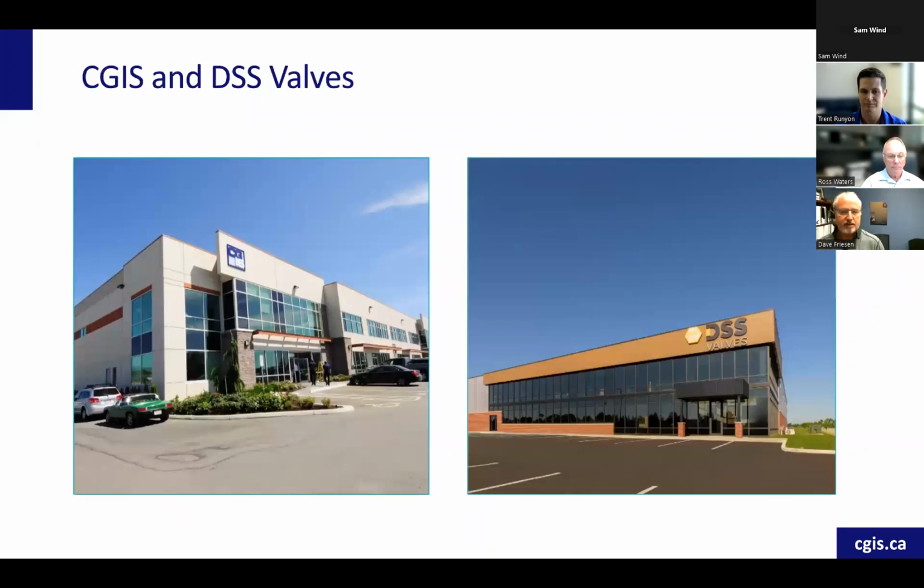A little bit about CGIS and DSS Valves. There's a couple of our locations. So CGIS presently has operations across Canada. This is our Vancouver office, one of our larger automation and inventory centers, as well as service. We have a similar facility in Alberta, a little bit larger, where we really do a lot of our service work, but we see service as an integral part of the support of any product, but in particular the knife gates, where we know that they're going to be in challenging services, especially the ones we're going to talk about today. And then the DSS valves, their new state-of-the-art building they moved into a couple of years ago.